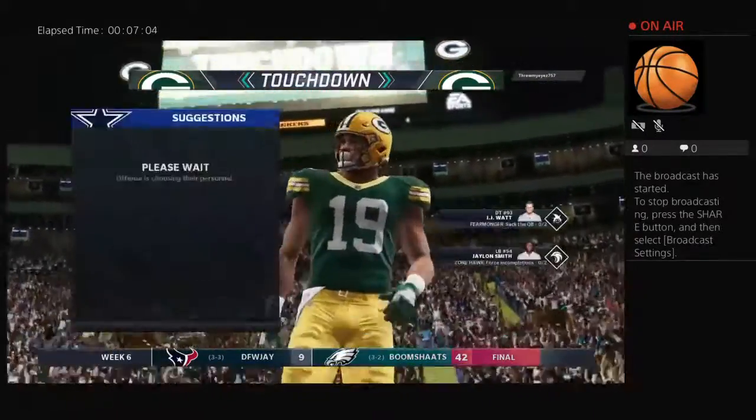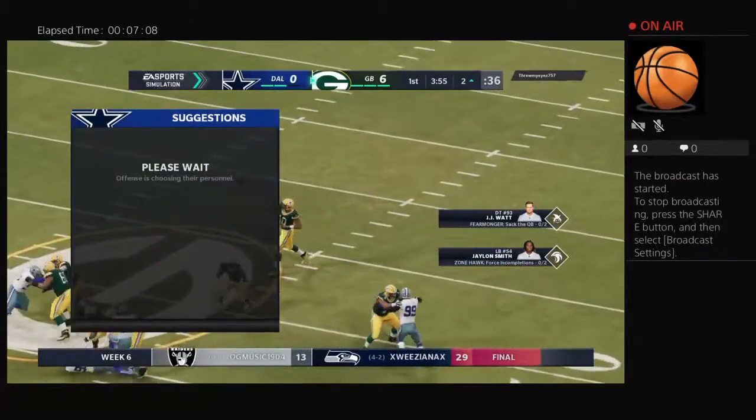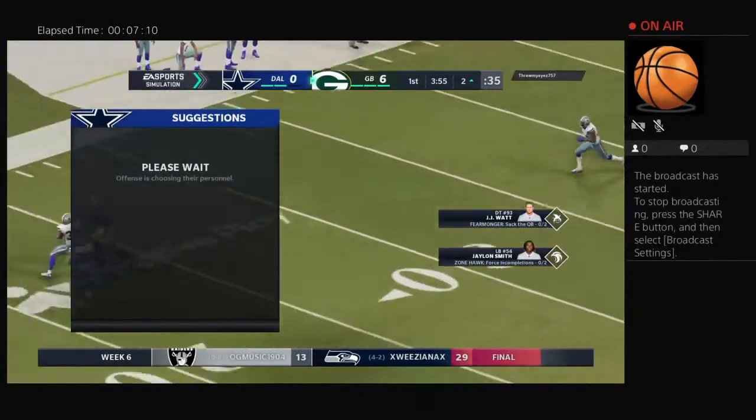Equanimous St. Brown. His 2nd touchdown on the season. And the Packers have taken the early lead.